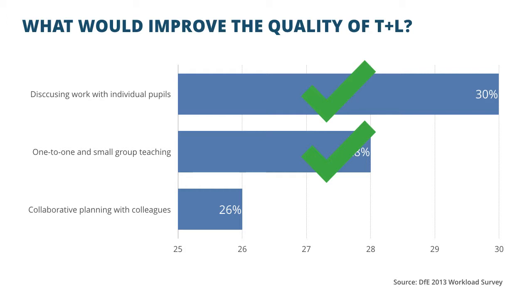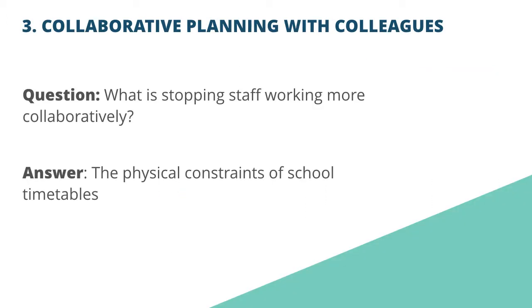So this brings us on to the third element. So if we can improve collaborative planning, then we should be able to improve the quality of teaching and learning. So if we jump into this question, the first thing we need to look at is, what is actually stopping staff working more collaboratively? And the answer is simple. It's the physical constraints of the school timetables. There just isn't the time or the space. And sometimes there isn't actually the physical space in the school.